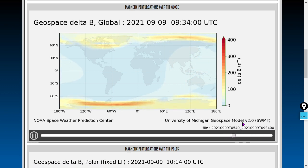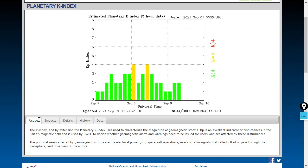They're pretty minor. And like the last frame, that's 4 hours of data. It's modeled on the space weather modeling framework. So the KP index is a measurement of global geomagnetism. And we saw 2 brief periods of geomagnetic unrest yesterday. Now back to calm conditions. It's a KP of 2.